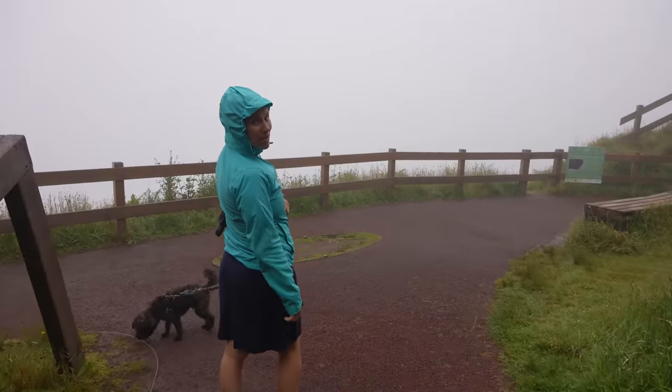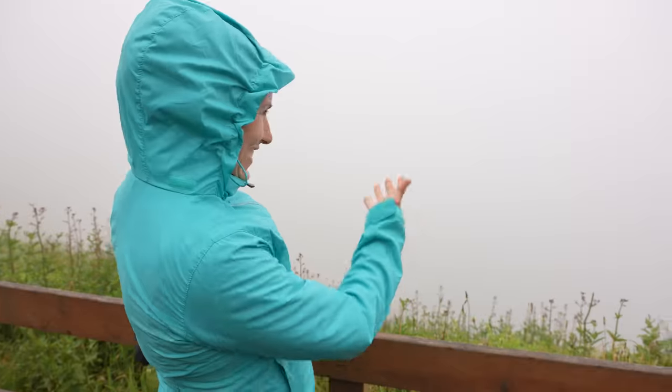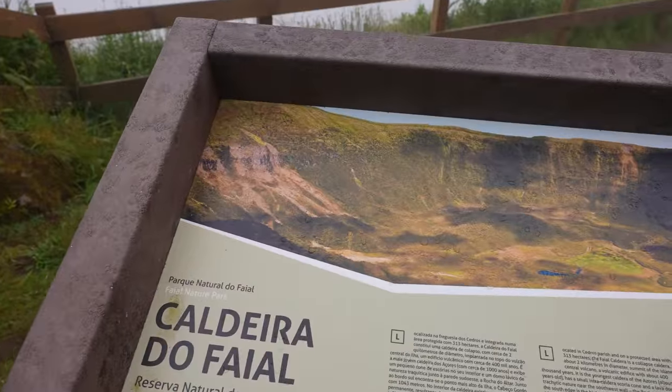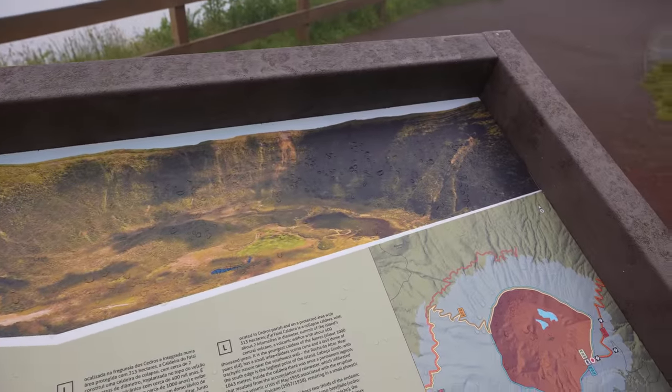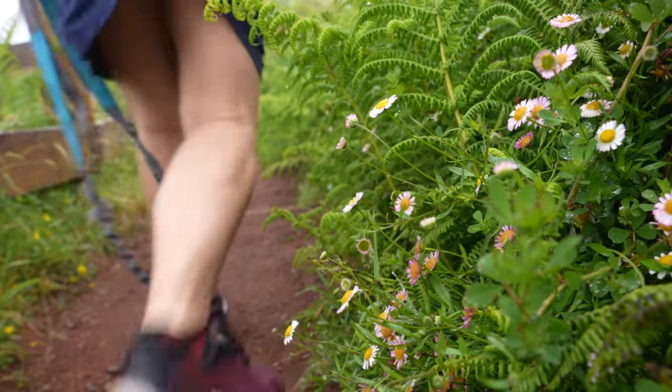Wow, bud, you're not gonna believe this view. Incredible. Just use your imagination. I bet you it's so beautiful. Think about it this way, buddy. A lot of people don't get to see this. That's true. This is a very rare thing to see. Well, it's nice of them to have a picture of what it looks like normally. And you can see it's pretty big relative to the size of the island.